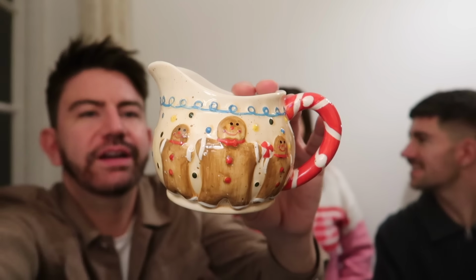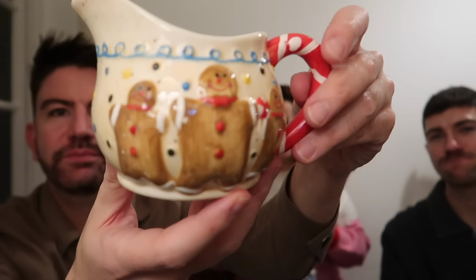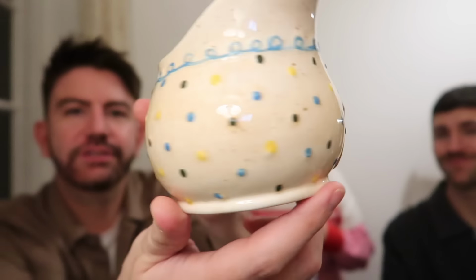How cute is that? Absolutely adorable. Do you like it? Is it a gravy thing? I don't know what you're putting there. Maybe gravy, like cream? I think I might go gravy because it's super cute. It's a good pour. Because you always need more than one gravy. This is true. This was £5. I don't think I paid £5 for that. I think this was maybe £1 or something. Was it? Yeah, Gisela Graham. It's really cute. Gisela Graham and Christmas just go hand in hand. Gisela Graham stuff's lovely. Just all the little figures on it. That's really sweet. Very little polka dots.